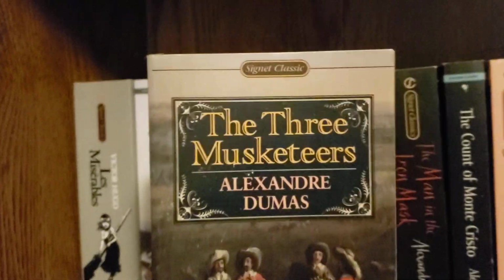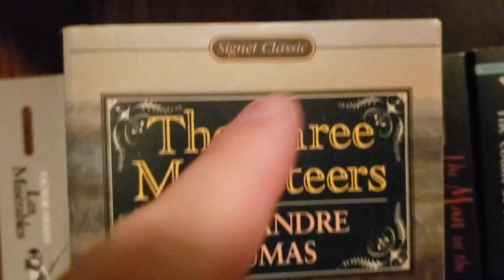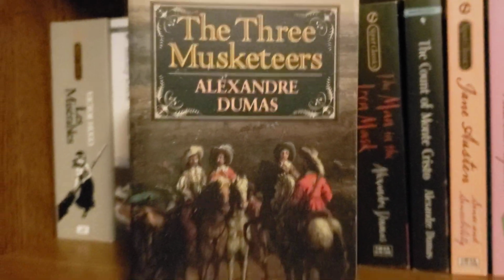Now here's one that I bought in high school. Alexandre Dumas, The Three Musketeers. This also is a Signet Classic. You can see I love the cover. Absolutely love it. The spine looks dope.